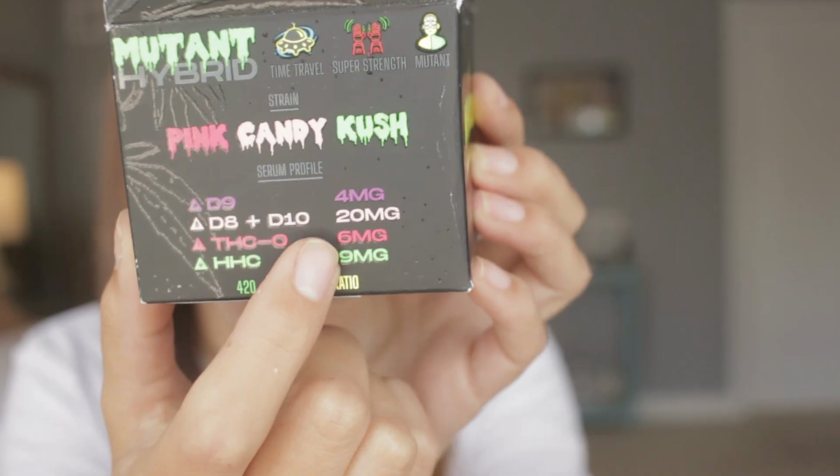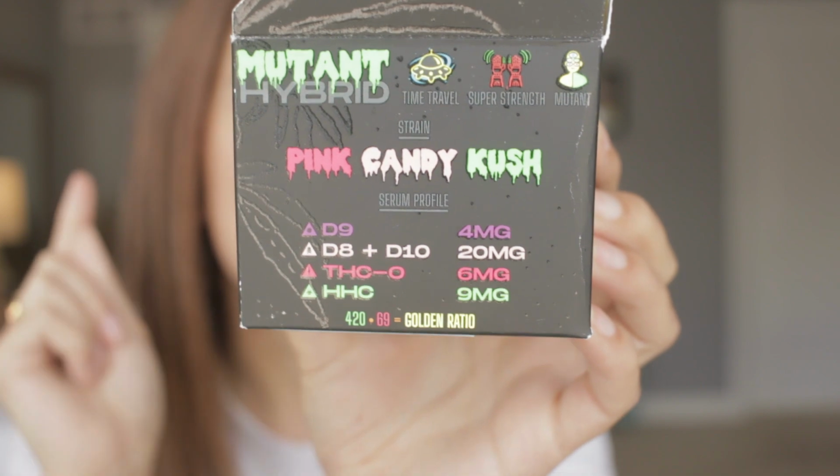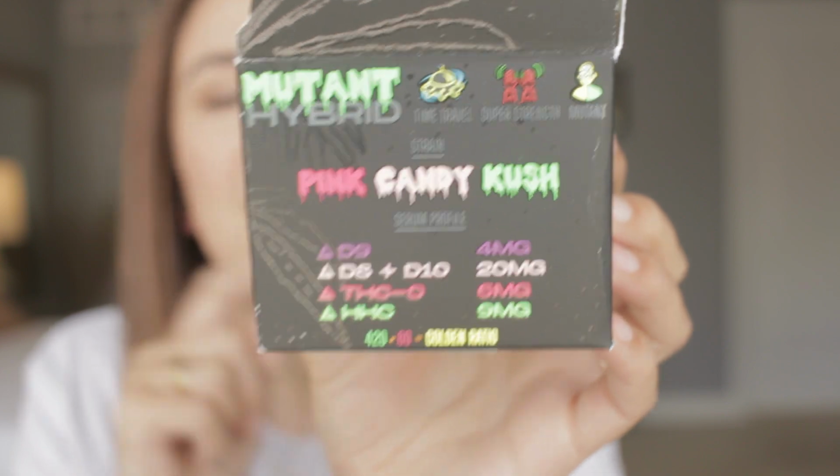My other honorable mention is the Melee Dose Radioactive Diamonds. These are something that will get you blitzed. If you take even just one, you might want to start with just half. It is an entire array of cannabinoids though, which is why I got honorable mention. If I was just ranking edibles in general, this would land right near the top. It has 4 milligrams of Delta 9, 20 milligrams of Delta 8 plus Delta 10, 6 milligrams of THCO, and 9 milligrams of HHC. This is just the most wild, trippy edible that you will ever try.